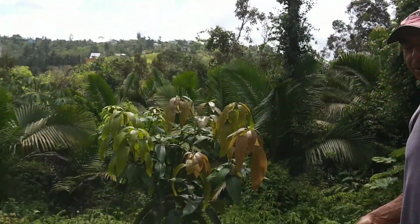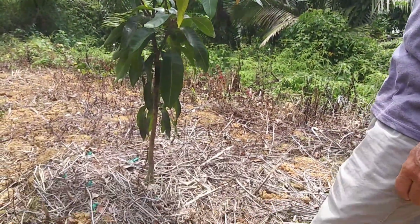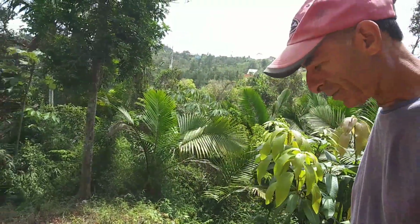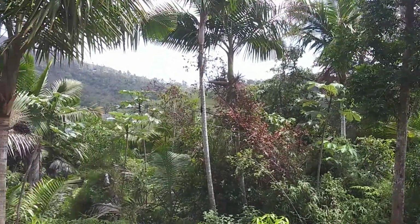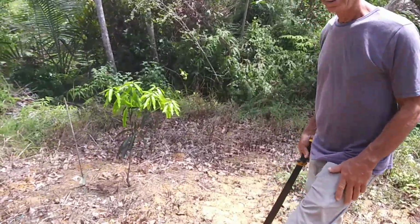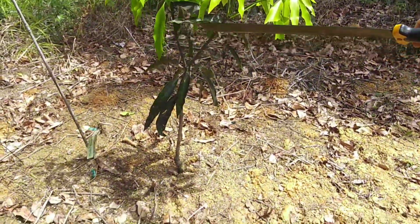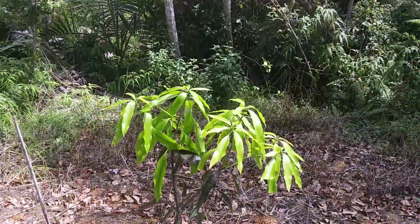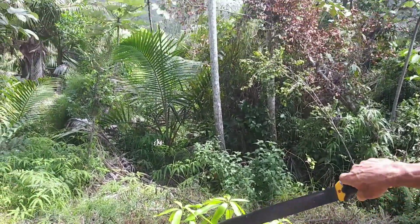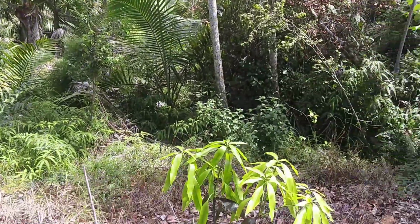This is a mango we planted last year. It seems to be doing the best out of all of them. We'll see how it fruits. Here's another one. It was near dead, covered in weeds, and it had scale insects, all kinds of stuff, and I didn't know if it was going to make it, but it sprouted and it looks pretty good now. Something's chewing on it, but it's not much.